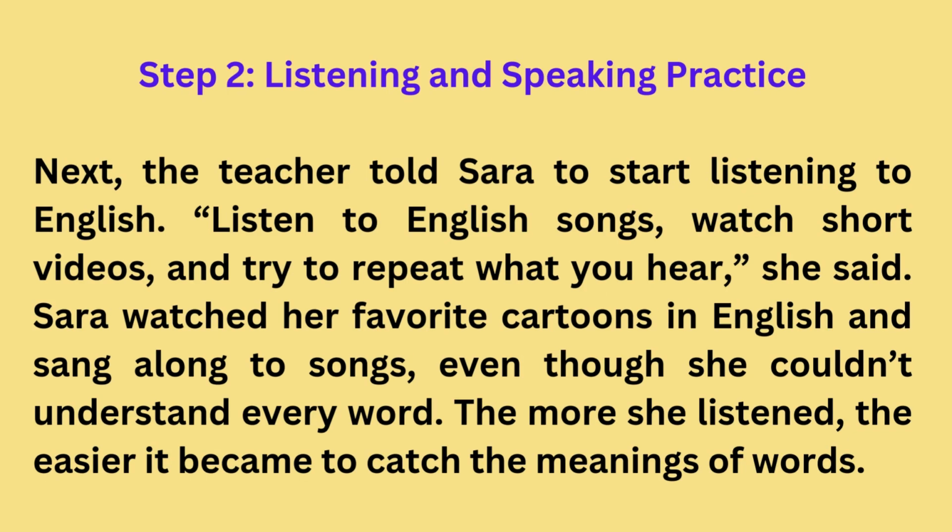Step 2. Listening and speaking practice. Next, the teacher told Sara to start listening to English. "Listen to English songs, watch short videos, and try to repeat what you hear," she said. Sara watched her favorite cartoons in English and sang along to songs, even though she couldn't understand every word. The more she listened, the easier it became to catch the meanings of words.